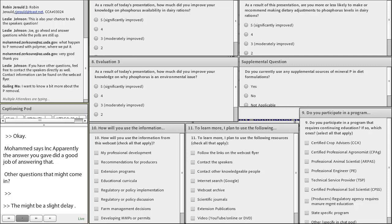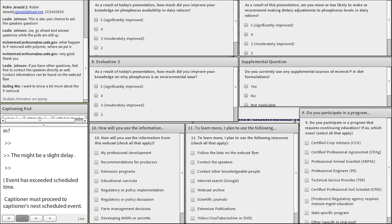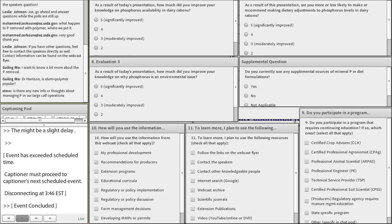So Guiling wanted to know a bit more about the pea removal. Anything specifically that you were interested in, Guiling? Not sure what else to share. The technologies are both essentially available to dairies. I will say that we are planning a series of webcasts that will begin in November, and at this point it's going to be a two-month series looking at nutrient recovery technologies for manure. So I think more information about both of these technologies and some additional ones in November and December of this year. So I think that's probably the most appropriate time to get those additional details out.